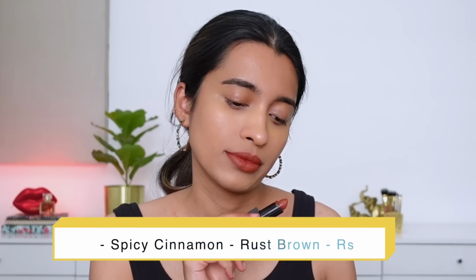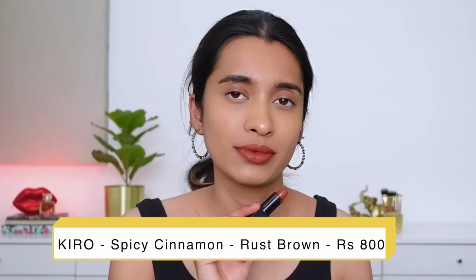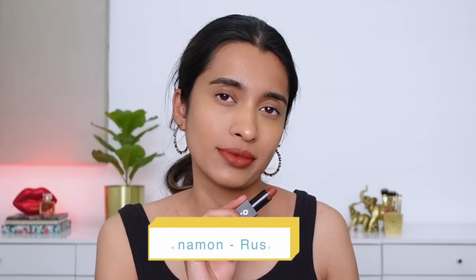Next, from Kiro, we have the lipstick in the shade Spicy Cinnamon. This is a beautiful warm brown shade, and this is a lipstick I use on a daily basis without makeup as well, but it is a little bit darker for me, and of course if you are medium tan and tan skin tones, I think this would look really nice and a little different from their usual nude shades.